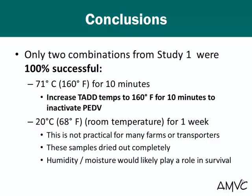Additionally, lower temperature, room temperature for a week was effective, but I really want to caution people. I'm not advocating that you should just let your trailers rest for a week and that won't activate the virus. This is going to be really dependent on a lot of different factors, whether it's raining, what the temperature is outside, what the relative humidity is, things like that. So I wouldn't use that as an effective means of eliminating PEDv from your trailers.